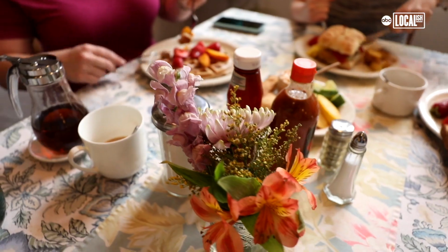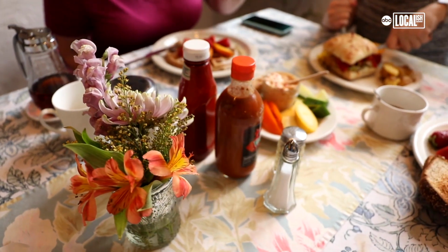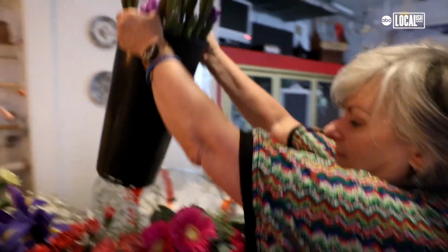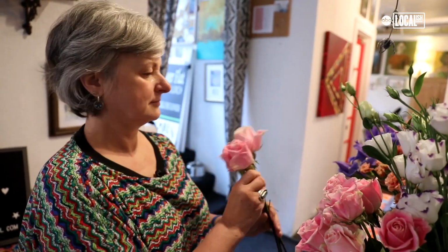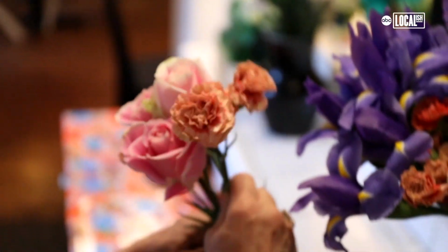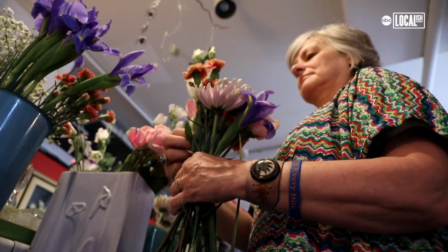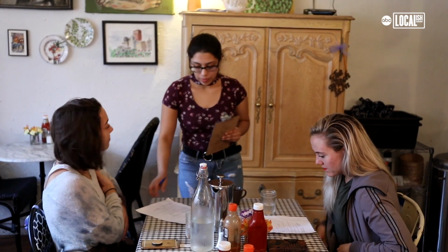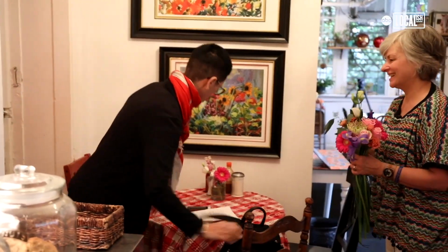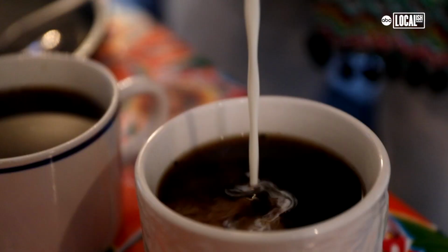I love the flower side of the business because I totally think the flowers brighten the place. It brings outside in. People are smiling at the flowers. They think, oh, I'll grab a little bouquet and take it home and brighten up my apartment. They just sort of add an element to this little unique place that makes it an extra little fun thing. You just want to sit down and read the paper and enjoy breakfast.